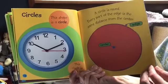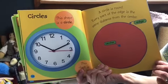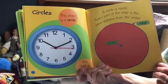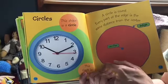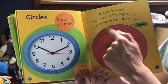Circles. This shape is a circle. A circle is round. Every part of the edge is the same distance from the center. And you can see it goes like that.